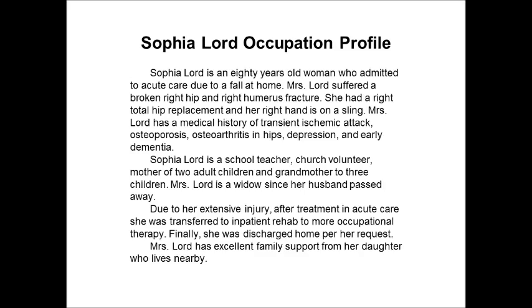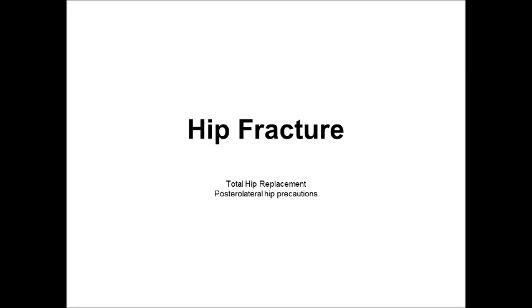Before her total hip replacement, she was independent with ADLs, with limited functional mobility due to the osteoarthritis in her hips. She is currently on oral pain medication for 1 month. Her physician allowed her to have full weight bearing, and she's financially secure due to retirement, and her daughter is there for social support. Let's talk about what brought her into the acute setting in the first place.